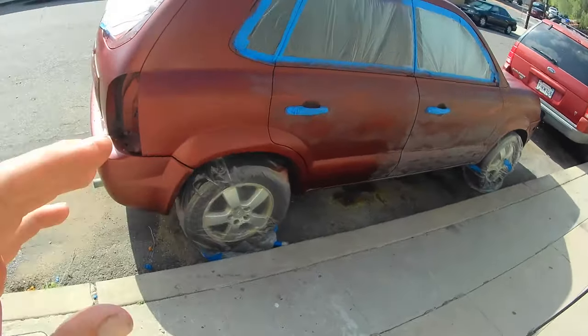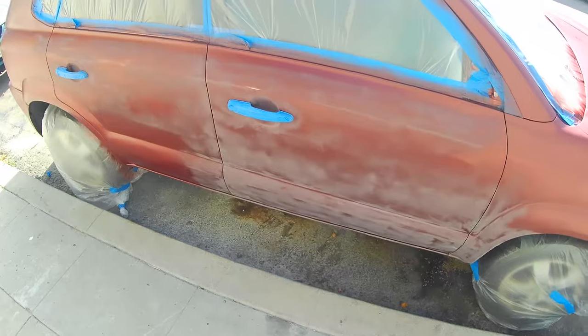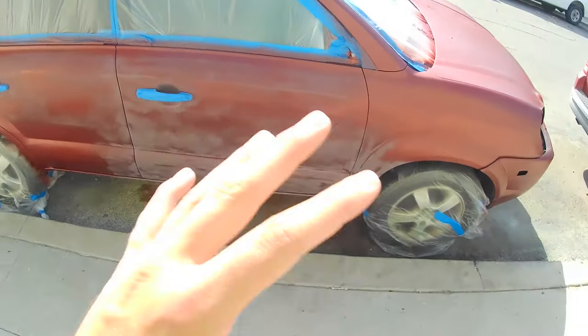My main concern is I ran out of the paint right on these last two doors. This is all I need to get a decent coverage on. Yeah, I'm just a little nervous about it, but I did try to blend it a little bit.